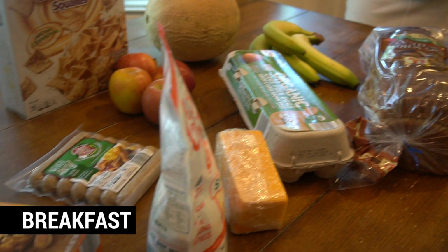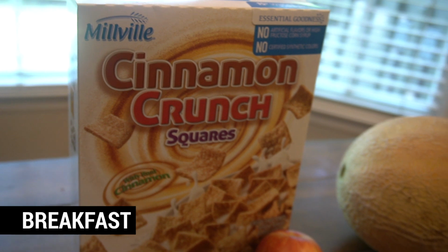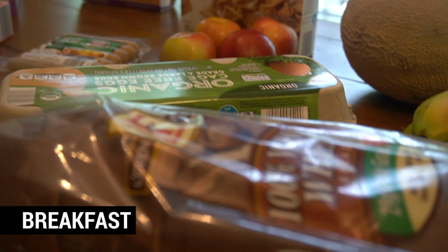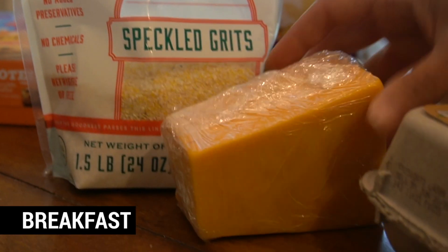Breakfast is one of our lighter meals of the day. The kids are not that hungry, so this is not a time where we eat a ton of food. I'll combine this stuff with some pantry staples that I keep on hand, like grits and cheese.